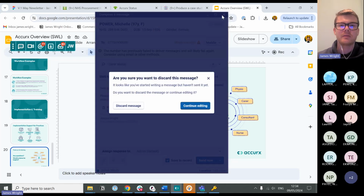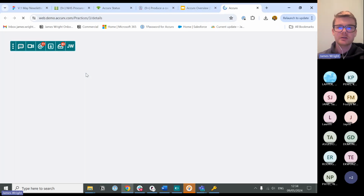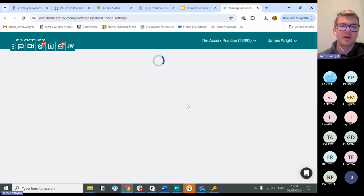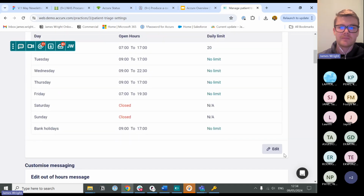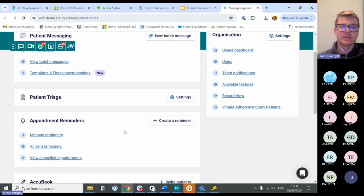So I'll close this message with Michelle Power down. And if we click on our initials here, we can go to manage organization. And here you get an overview of the product. So you've got patient messaging here, patient triage settings, which I don't think I have access to because I'm not an admin user on this account. But an admin user would be able to change that for the organization.